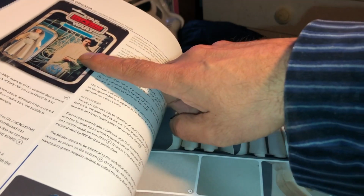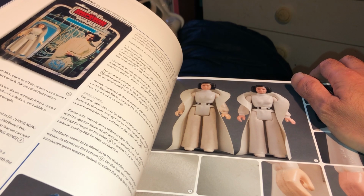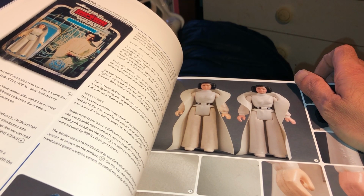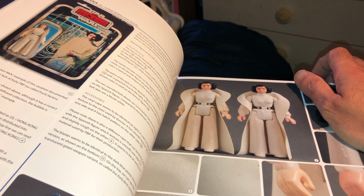So we've got a picture here of the Poch Princess Leia. There's not a known mint on card example of this variation documented due to the huge lack of early PBP so-called factory sealed examples.